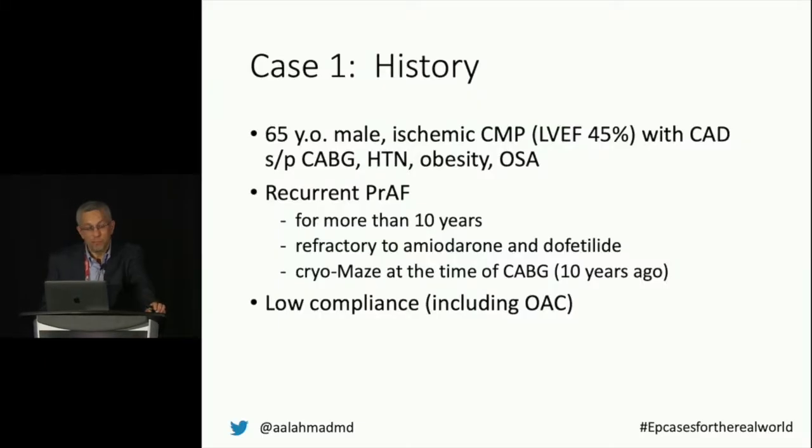So hopefully we'll just show some cases that highlight some of the challenges, and some of the technical challenges, at least, with these patients. So first patient, 65-year-old gentleman, ischemic cardiomyopathy, lowish EF, bypass graft. Typical kind of patient that we see, recurrent persistent AFib, refractory to both amiodarone and dofetilide, had a cryo-maze at the time of CABG. So they did bypass and at that time did some type of a maze procedure.